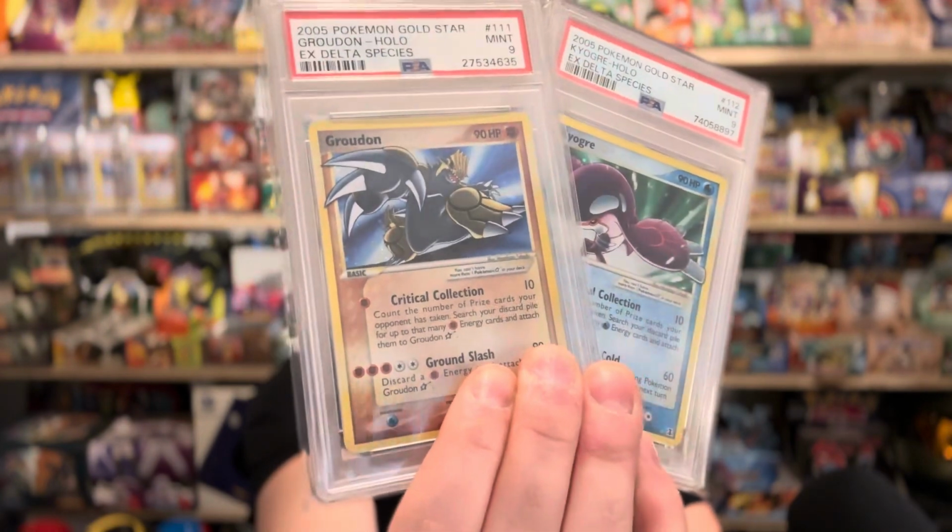Both Groudon, Kyogre, and Metagross just feel underrated. They look really good together. That's kind of the Delta Species trio.